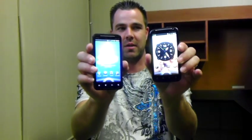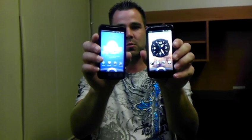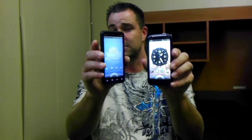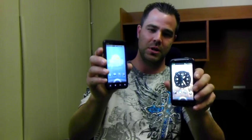Both run on Android's newest operating system, that is 2.3.3. They both have 4.3-inch QHD screens, very nice, very high resolution. They also both have a dual-core 1.2 gig processor. One thing that is a little different is the HTC EVO 3D has 1 gig of RAM, whereas the HTC Sensation only has 756 gigs of RAM.